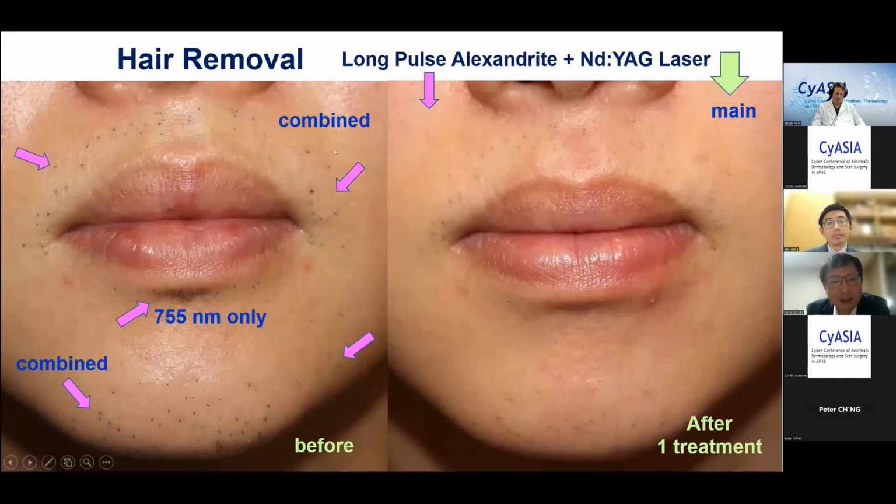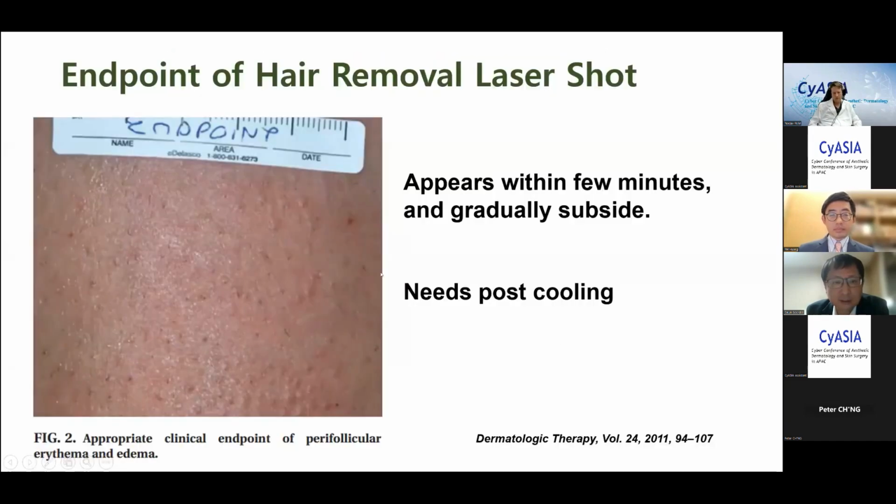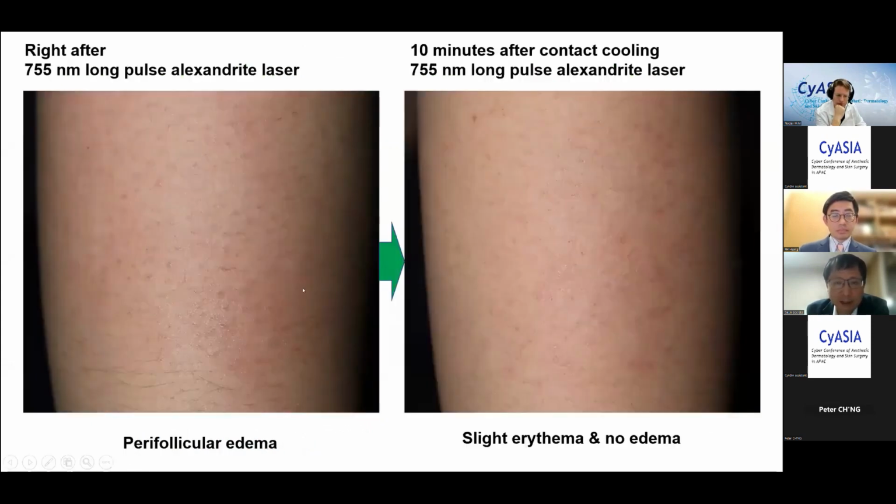This is my case. First of all, I treated some areas with the 1064 Nd:YAG laser, and some areas I combined with 755. After one treatment, you can see relatively nice clearing compared to the single wavelength selection. Right after the treatment, you can see some small perifollicular erythema and edema. It lasts a few minutes and gradually subsides. So we should use post-cooling, contact cooling. After cooling, the erythema subsides gradually.